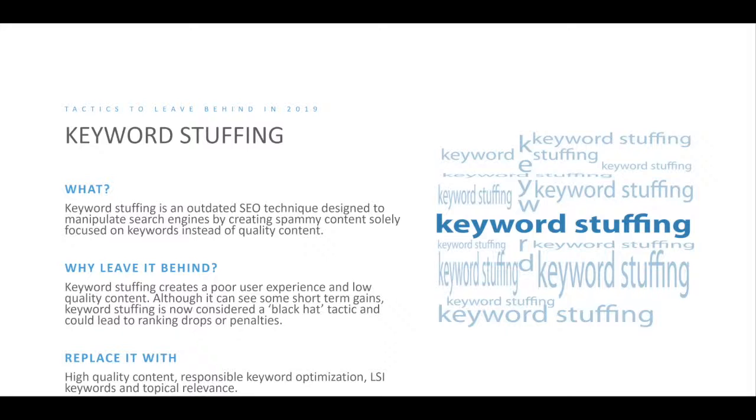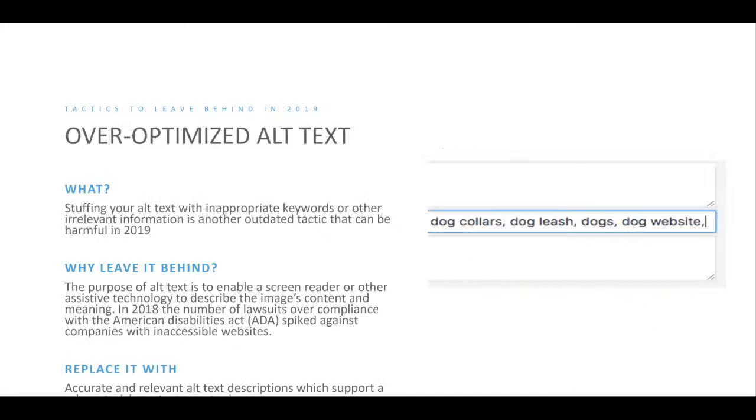We should be moving away from this hyper-focus on individual keywords and moving towards in-depth topical relevance. And that's something that Greg and Brandon have spoken about earlier in this presentation, this focus on topical relevance instead of on individual keywords. That could be implemented in the form of a topic cluster strategy like I looked at previously, or it could be simply high-quality individual pieces of content.